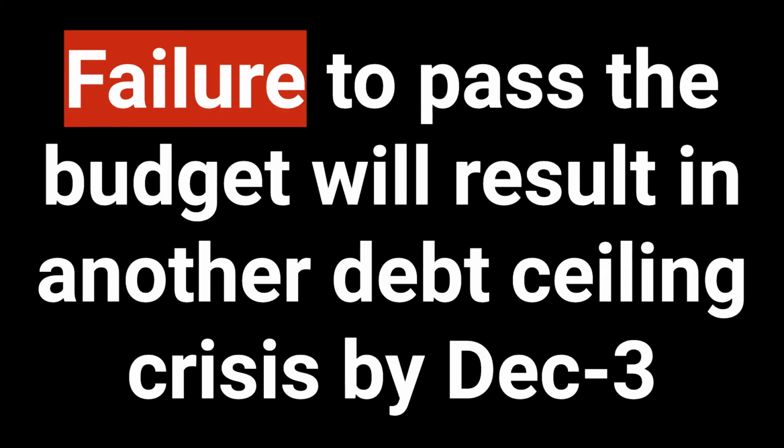Why we've got to be patient, but realize there's a huge market risk if this thing doesn't get pushed through. Now, failure to pass the budget will result in another debt ceiling crisis. Originally, this has been signaled to hit on December 3rd. Now, I've seen Jim Bianco come out with some data telling us that perhaps the $500 billion debt ceiling increase that McConnell gave the Democrats on a nice silver platter to buy them time may fund the government all the way through February. So that December 3rd deadline might be a little sooner. I'm going to get more in-depth analysis of this because the U.S. government running out of money and defaulting on its bonds is a huge problem.